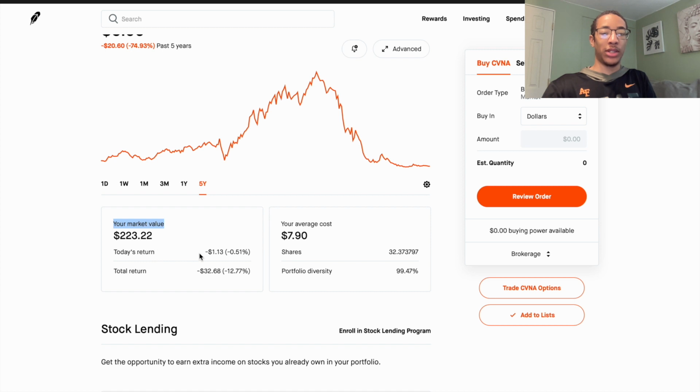Okay, so you can see today's return. It's as simple as that. It's down $1.94 overall, and this gives you the percentage as well, because percentage is very important when we're talking about stocks and investing. And you have your total return, so you would add this onto your market value, and that would tell you how much exactly you've, well, obviously this would have to be positive, so you would change that to positive if it's down, and you would just add that onto there, and that'll tell you how much you've invested.